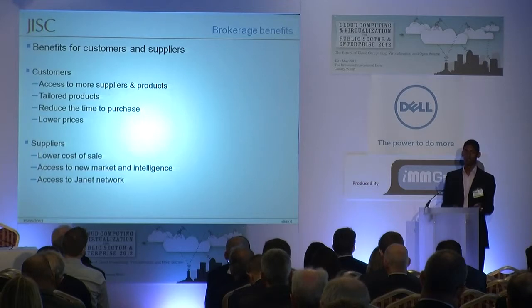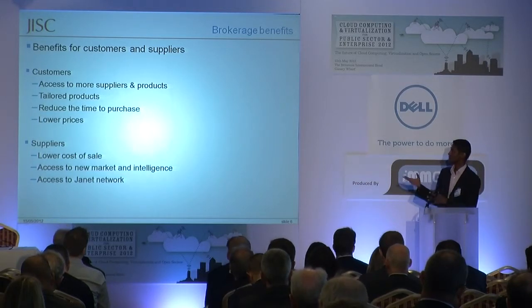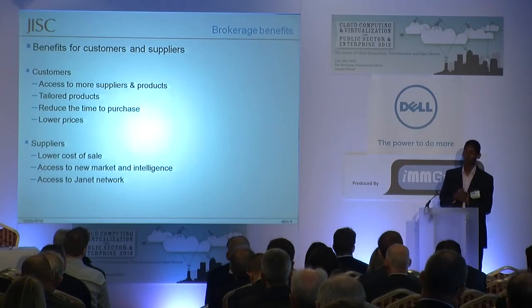So what can we do to take a set of customers to market together, help by aggregating their demand into something that gets them a good deal, but also means that suppliers are providing that fewer times. So basically, we feel that we can add access, we can provide benefit both to suppliers and customers.